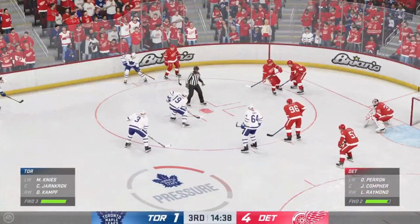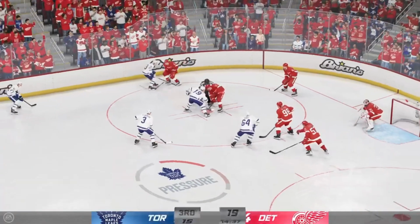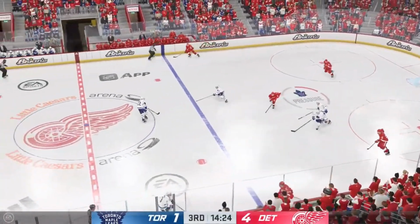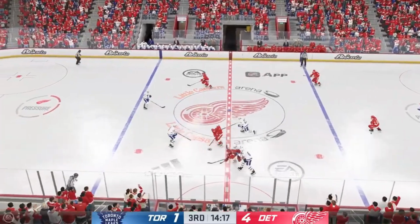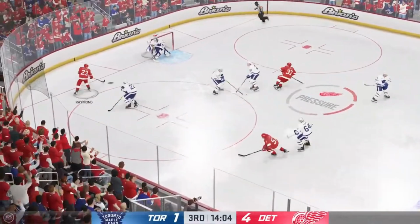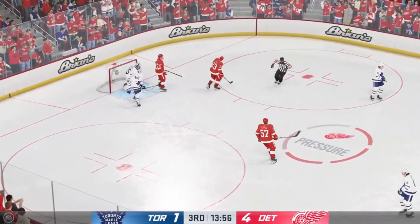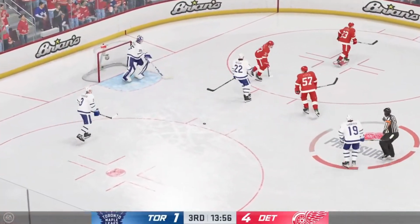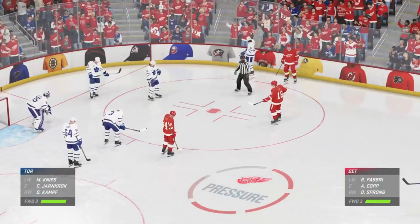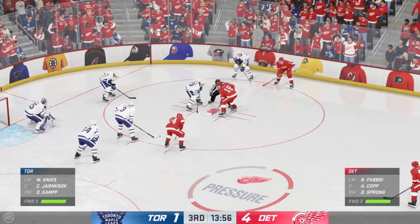Detroit's got a little more jump in their step tonight. They lead it 4-1. Compher's won it off the faceoff. Here's a short pass to Perron. He carries the puck up along the wing. Nice poke check inside the attacking zone. Stopped by the goaltender. Reaction time is so critical for goaltenders because the way the players shoot in this game today, man, it is so tough to stop. So this one, instincts. Club goes up, makes the save.